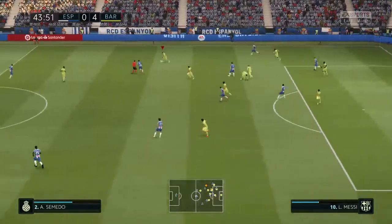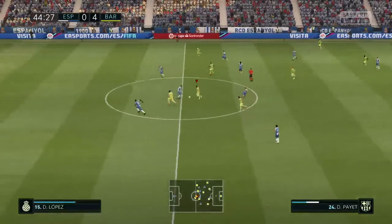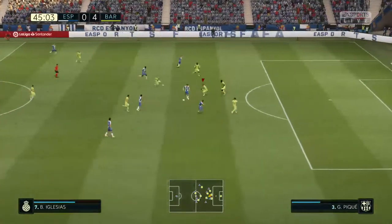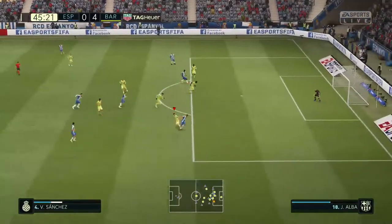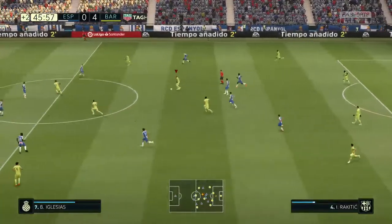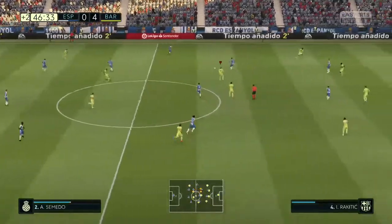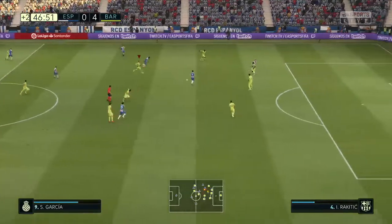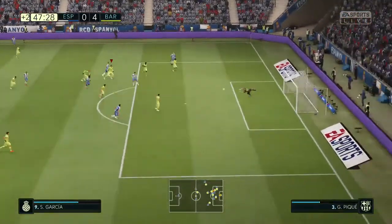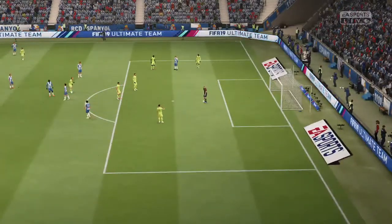That's a wonderful tackle. Payet. Victor Sanchez. That's a fine tackle. Sergio Busquets. Well, maybe the counter-attack is on here. Well, that counter-attack didn't work, and they might be counter-attacked themselves now. And shoots! Oh, well done, the goalkeeper. And now we've reached half-time.